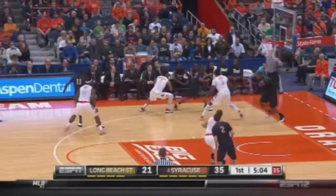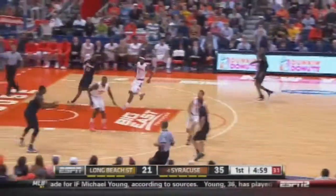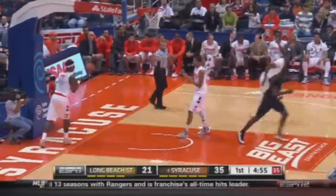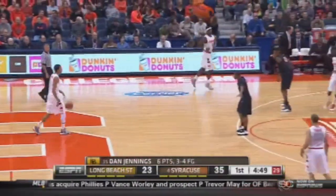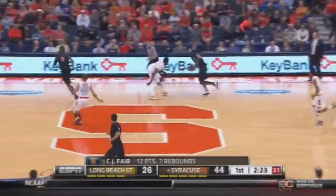Again, they're back into the pressure, extending the defense. What they're really trying to do right now is speed up Long Beach State. Get them to attack in transition, get the game going a little bit more up and down. Pretty nice spin move, though, by Dan Jennings. Dan Jennings, terrific footwork, great hands, really good on that left block. As we watch the game, watch how more effective he is on the left block.